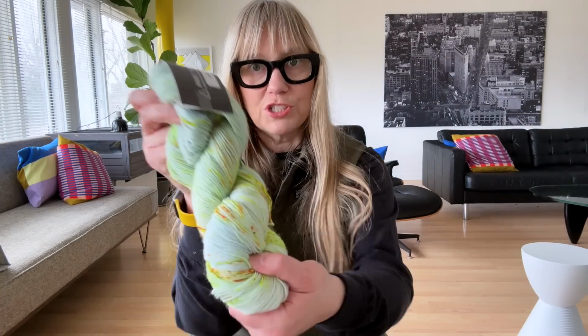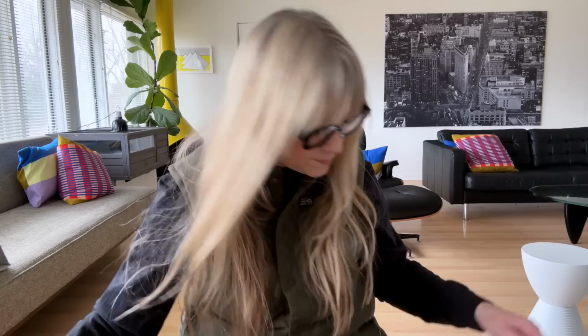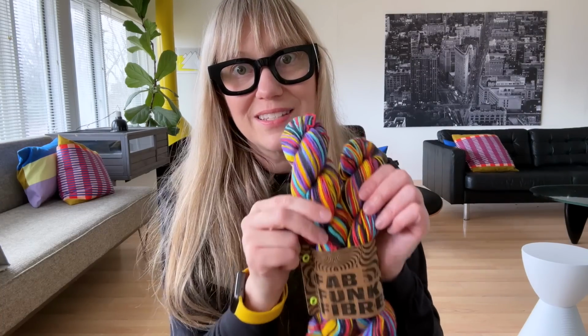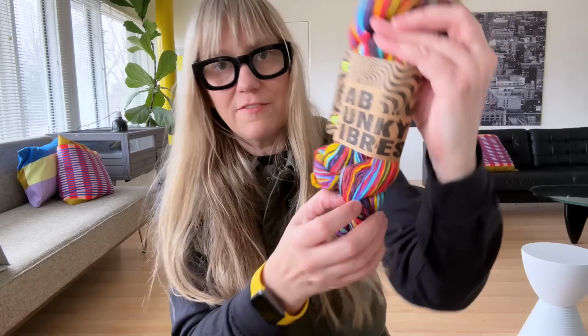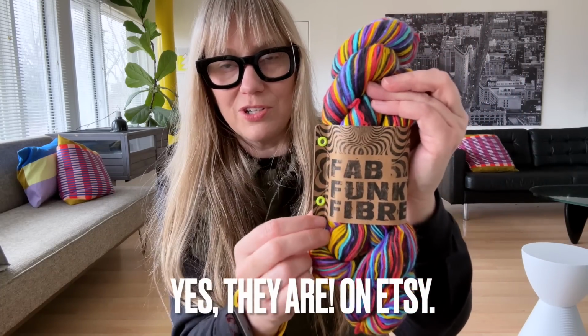Madeline Tosh. Yep, that's a fun colorway too. This is so old and I need to crank this year. Gosh, when did I get this? Fab Funky Fibers, which I don't even know if they're around anymore. I love how they had grommets on their tags.